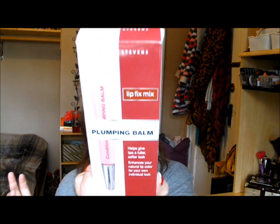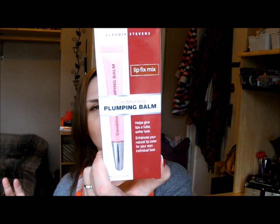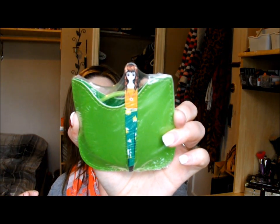There's something in here. Ooh, what is this? Caudalie Stevens Lip Fix Mix Conditioning Lip Balm. Fuller, softer lips. That is so cool. Look at that. I can use some bigger lips. Thank you so much. Oh, look at this cute little mirror and tweezer set. That is adorable. Love it.